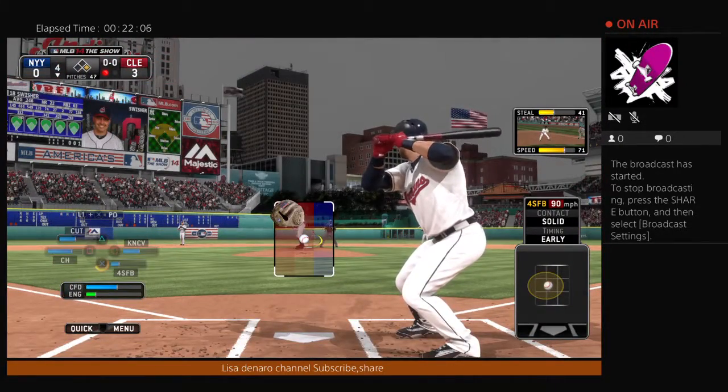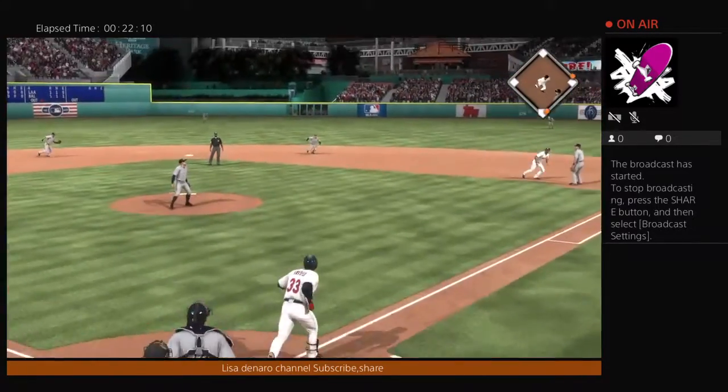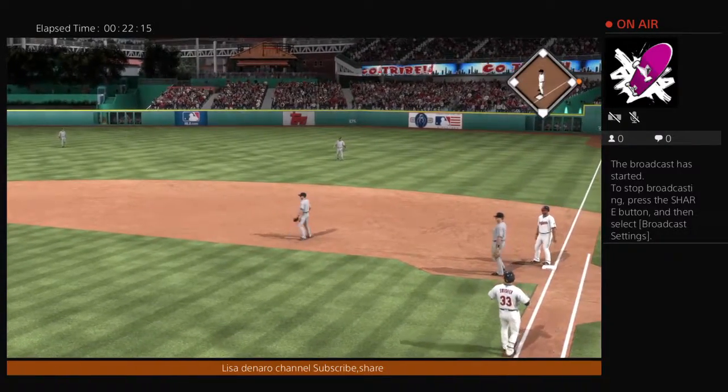Nick Swisher will stride in again. He struck out swinging his first time. Now a check swing here and a little looper. And this will be taken in by Roberts for out number 2.